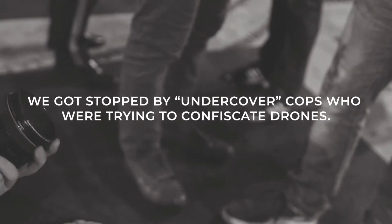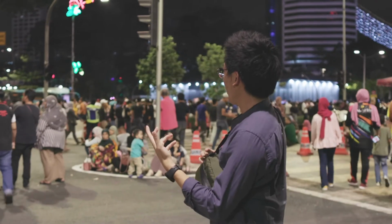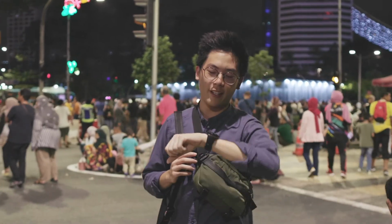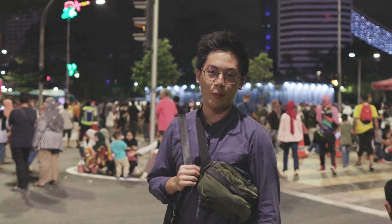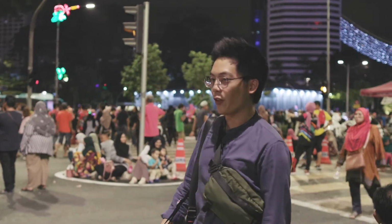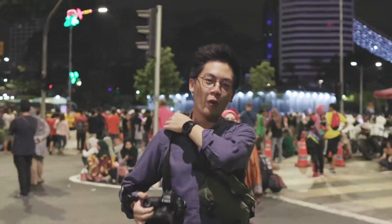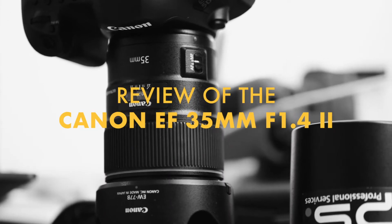Okay, so we just had some run-in with some undercover cops that were trying to confiscate drones. I think right now drones are sort of illegal here. We're at Dataran Merdeka. It's 11:30 at night. We're going to be celebrating 2020, so happy 2020. If you're watching this, clearly it's going to be in the new year. I think this is a great place to test out this lens, the Canon 35mm F1.4 Mark II. Let's go.